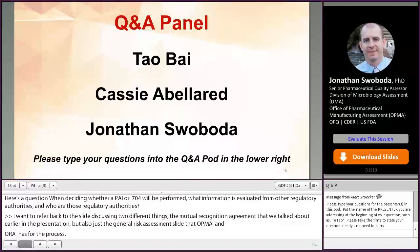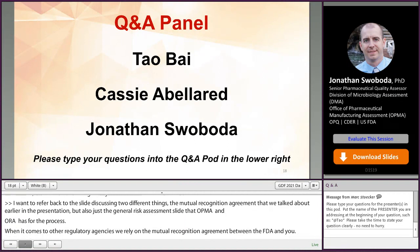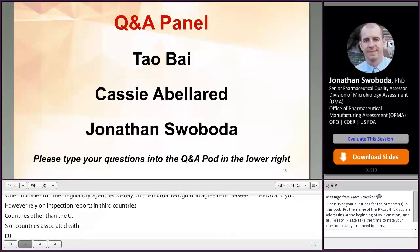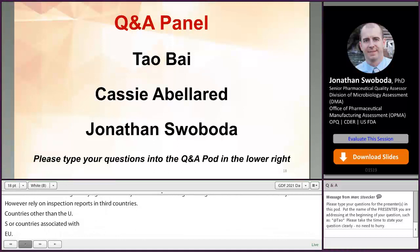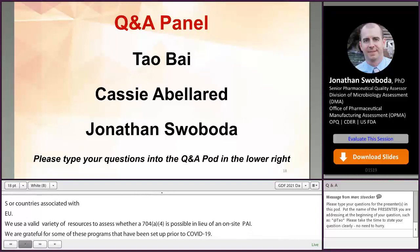So when it comes to other regulatory agencies, we rely on the mutual recognition agreement. This is between the FDA and EU. However, we're also relying on inspection reports done by capable MRA partners in third countries, countries other than the U.S. or the countries associated with the EU. So we're using a variety of resources to assess whether a 704 is possible in lieu of an on-site PAI, and we're really grateful for some of these programs that have been set up prior to COVID-19 that are helping us to mitigate the PAIs that we need to conduct.